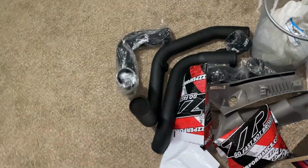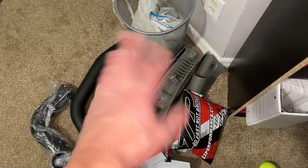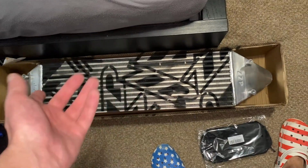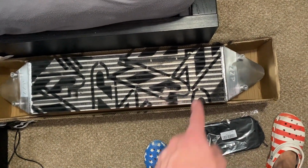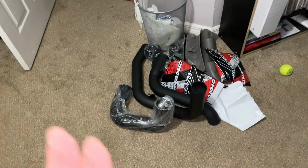So to start, some parts of the HHR. Here's a bunch of charge pipes and gauges and stuff. We got an intercooler here that I spent yesterday lazily painting ZZP logos on. So we're gonna throw these on. We got an exhaust coming in the mail, got coilovers coming, wheels are coming later.